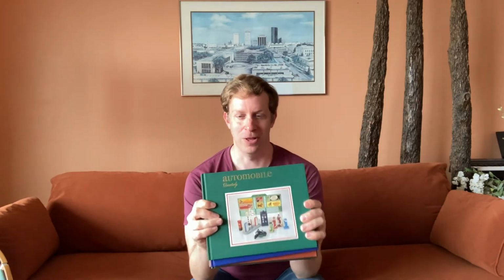But more importantly, today we're breaking out with the big guns. I have some Automobile Quarterlies here that I've been meaning to share for a little while. Anyone who collects automotive books probably knows all about Automobile Quarterly. It is sort of considered to be a magazine, and it's a hardcover magazine that's been around for a pretty long time. I think since around the early 60s, like maybe 1962, 63, something like that. And they printed it until maybe a few years ago.